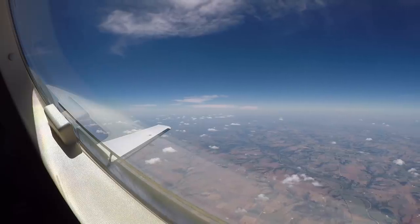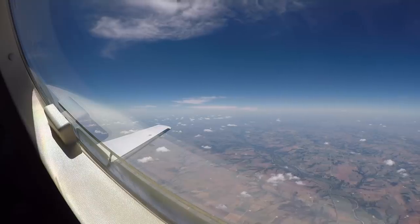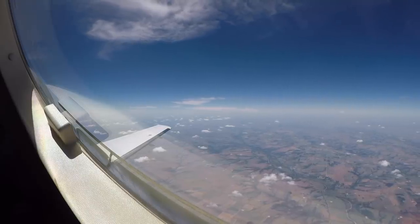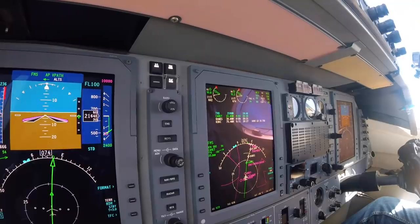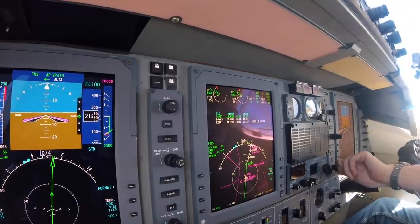Safe Bay 3, contact ship approach channel 6.